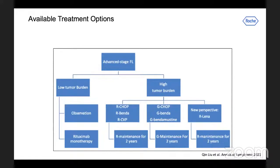So we have already discussed this in advanced stage follicular lymphoma. For low tumor burden, we have the option of either observation or rituximab monotherapy and giving maintenance. For high tumor burden, we can select based on GELF criteria whether to put the patient on an anthracycline or not. And then we have the options of R-CHOP, R-bendamustine, or R-CVP, and then rituximab maintenance.